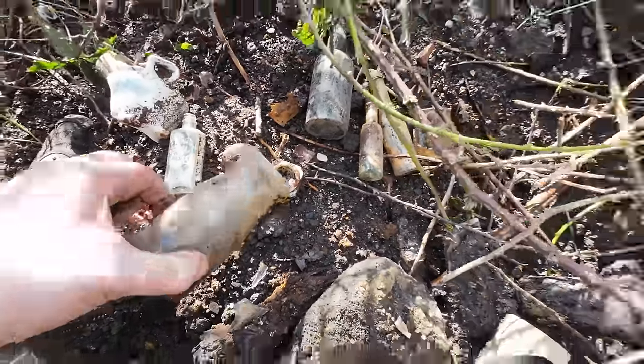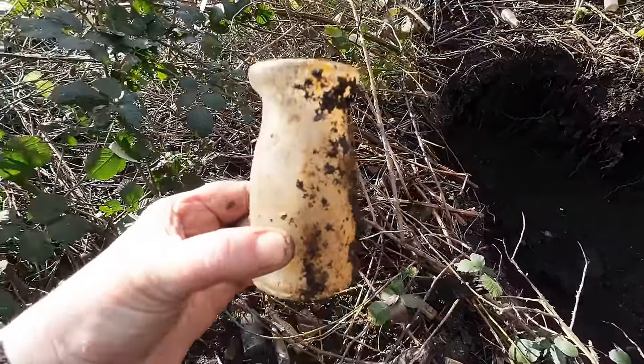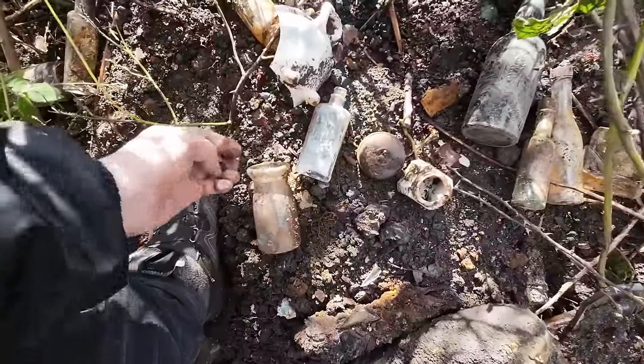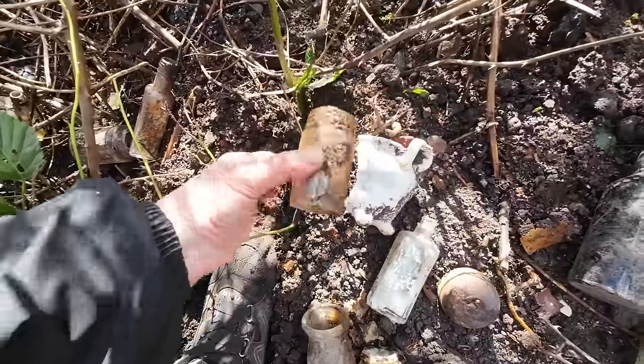Oh, look at that tiny little super wide necked milk bottle. Oh, I could do that craft I'm doing with that one, actually. Yeah, I'm going to keep that wide-necked milk bottle. I'm going to stick that stopper in there. I'm going to take that as well. These are going in my bag for sure. What's that? That's just plain.